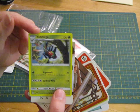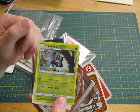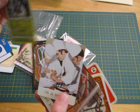Pokemon. Oh, I tell you what, I had that many Pokemon and Yu-Gi-Oh cards here that I collected for my son, and I think we like gave them away, and I think he sold a few of them, but I wish I'd kept them because some of them are worth a bit now. Oh, these are cool.